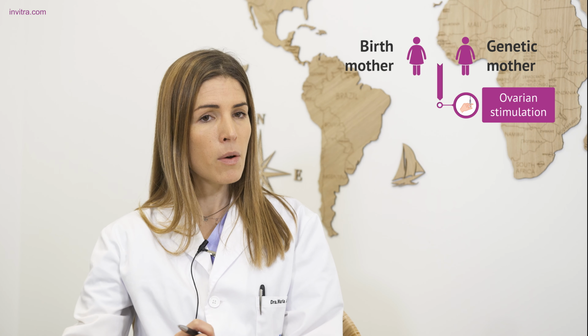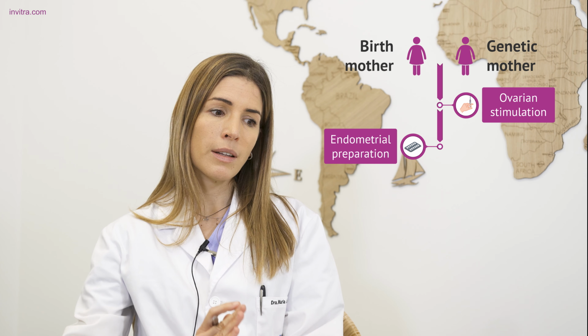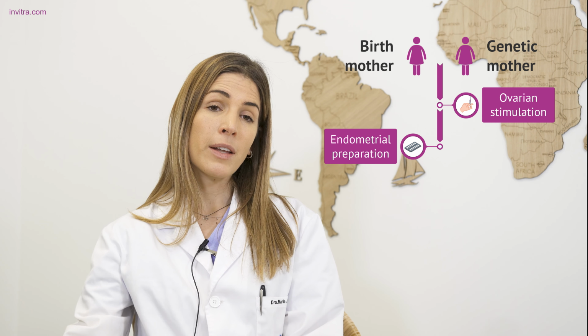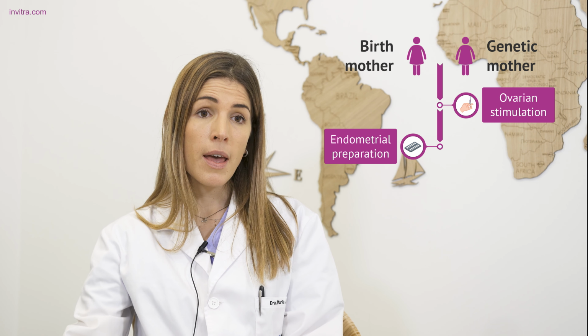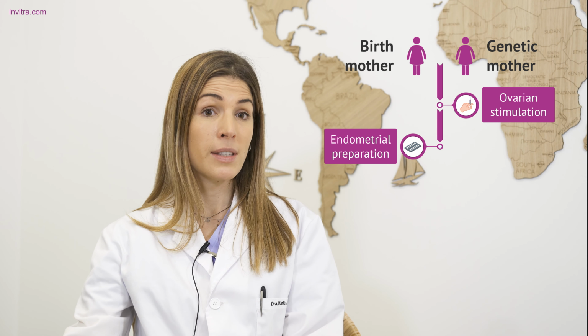In the meantime, the one that's going to receive the embryos will start an endometrial preparation, which is a treatment to prepare the uterus to be receptive for the embryo to implant. That treatment usually involves starting to take estrogen that we usually give in the form of tablets or patches, and usually around 10-12 days after she started that medication, she's going to have a scan.